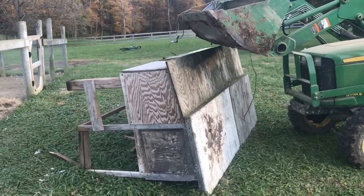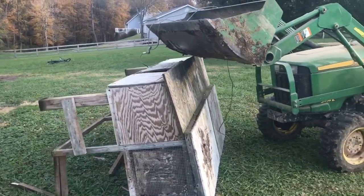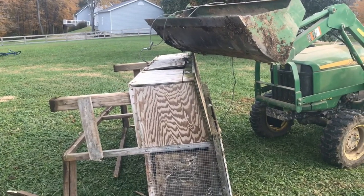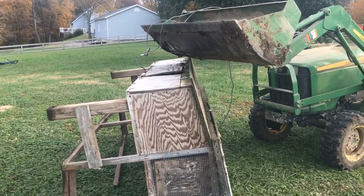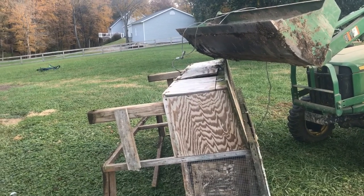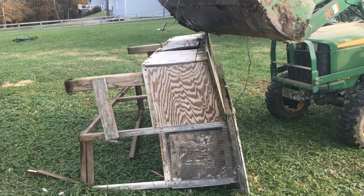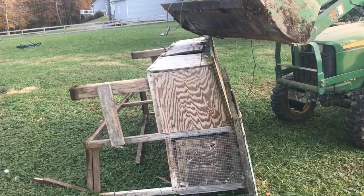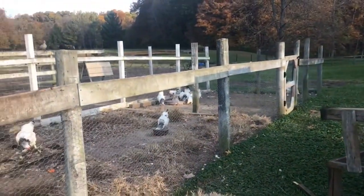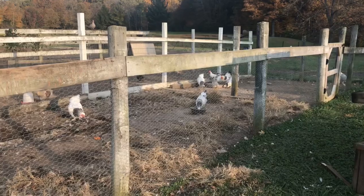All right, public safety announcement. That is not the safest way to use your tractor bucket. So I might get a comment on that, and I am well aware of that. I do have weight on the back end of my tractor to keep it from tipping. And thankfully this is not horribly heavy. My main concern wasn't so much the safety with the tractor. It was more with damaging my fence.